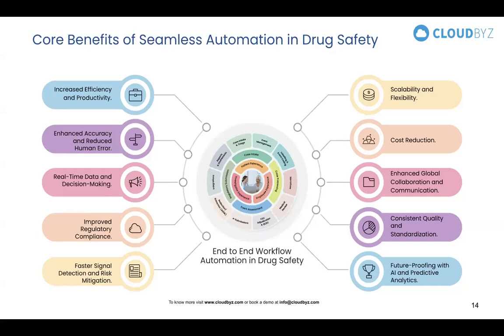Enhanced accuracy and reduced human errors. It's significant because of the timeline constraints and also the volume of the cases. It's extremely important to make sure that these automations can help enhance accuracy and reduce human error. Real-time data and decision making is another core benefit of automation, and improved regulatory compliance, which can bring significant improvements in regulatory compliance, completeness, quality of the data, and submission readiness, and also making sure that those workflow automations can cater to multiple regulatory requirements as well.